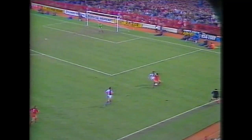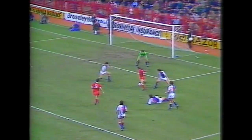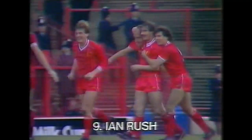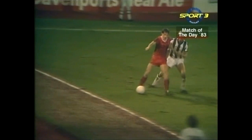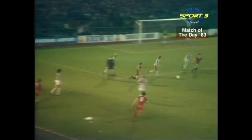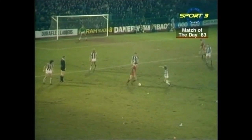A typical Liverpool move. The referee overrules his linesman. Gives Liverpool the throw. Dalglish getting beyond Arnott. Still Dalglish. And Rush! The Liverpool strike force work the opening again. Into Johnston, may run for Souness. Hodgson, Rush is hovering inside the area and he's there, and Ian Rush, and that's Liverpool.